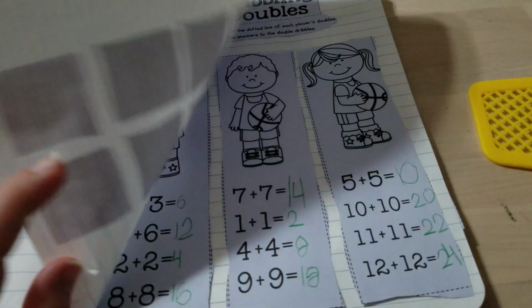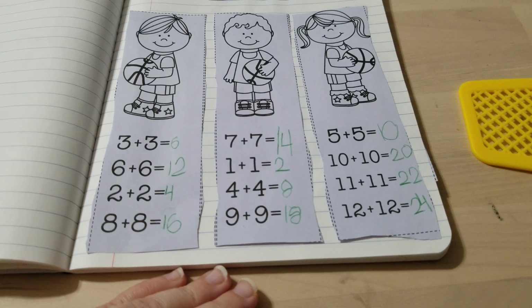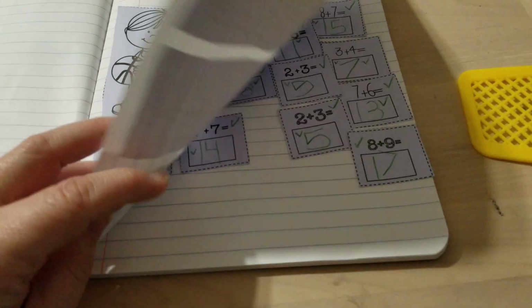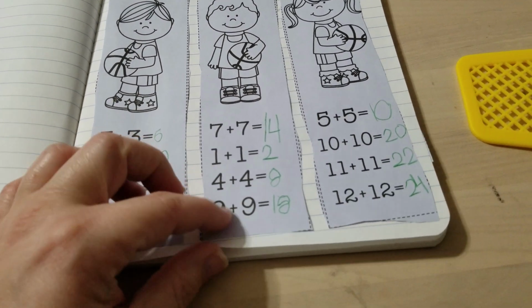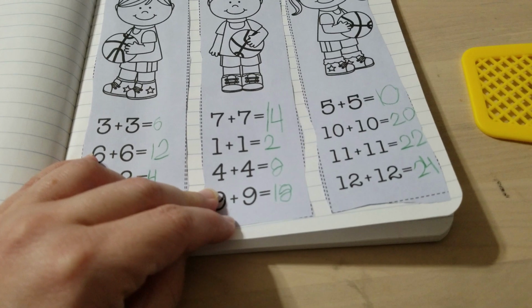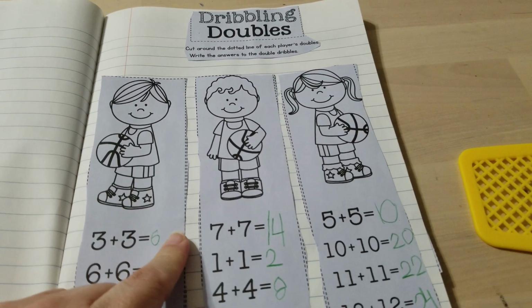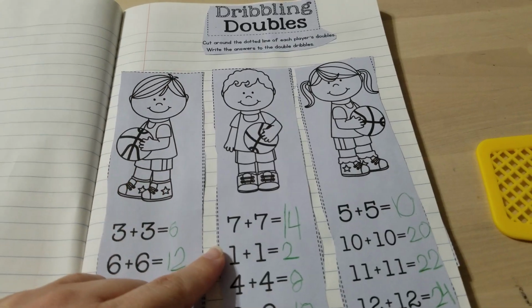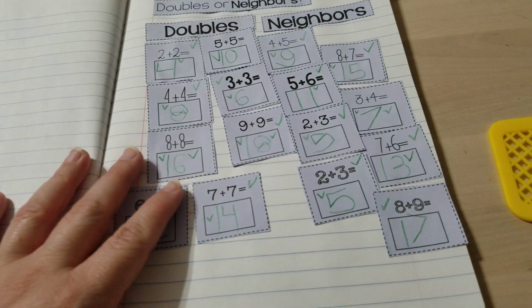So today we did math. We talked about doubles and how we use doubles to do addition. We went through what the doubles are and how you effectively count by twos. She knows how to count by two, so this was pretty easy for her. And just so you know, this is the Tunstall's writing journal for first grade material.